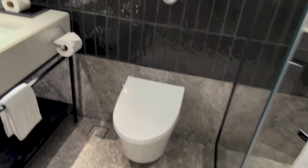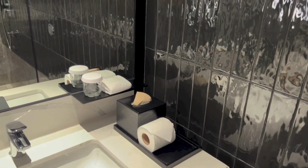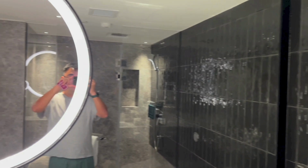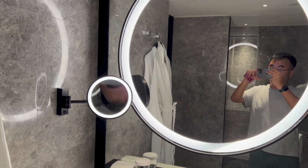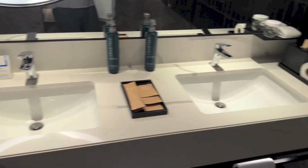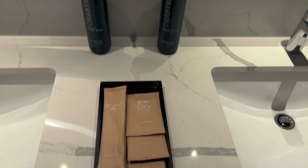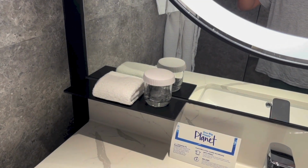The toilet is right there with toilet tissues, regular tissues, a towel, a glass. We have a huge mirror above the sink. We have a ring light right there, another ring light right there with another mirror. We have hooks right up there with bathrobes. And there are twin sinks. In the middle, we get bathroom amenities, hand wash, body lotion, another towel and glass setup right there.